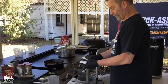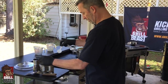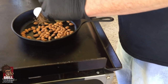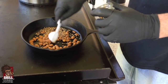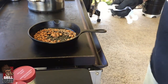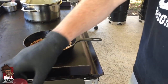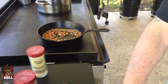All right, so we need 2 tablespoons of cumin and coriander seeds. You're right, they're coriander seeds. And then we're doing a half a cup of almonds, and a half a cup of sesame seeds. What? You didn't put the cumin in yet. Oh, right.